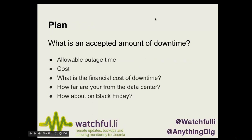Here's some documentation that we actually had put together pretty well. And I'm going to ask this to everyone here. What is your website's accepted amount of downtime when there's an outage or maintenance? What's the accepted amount of time?